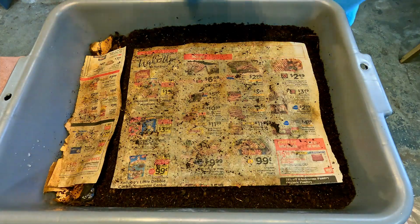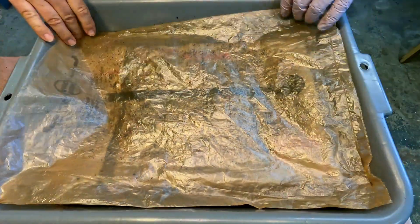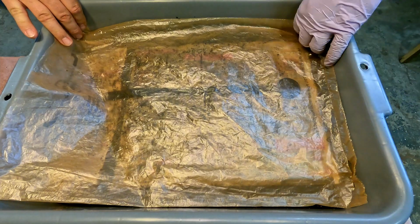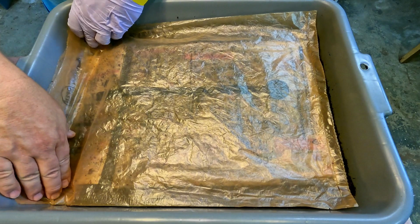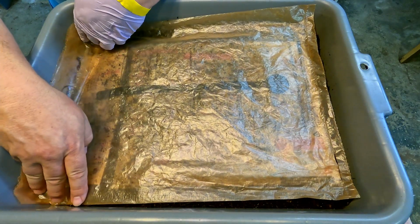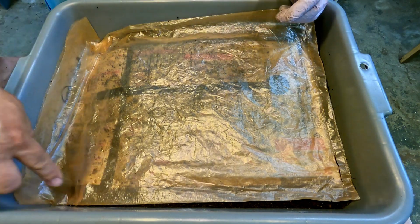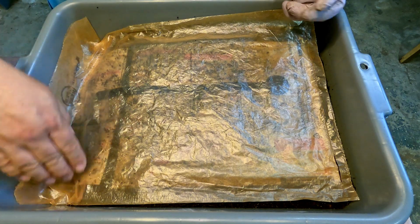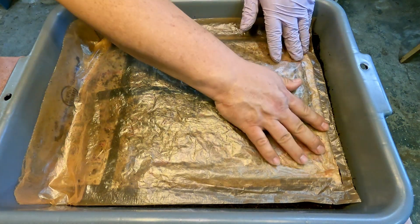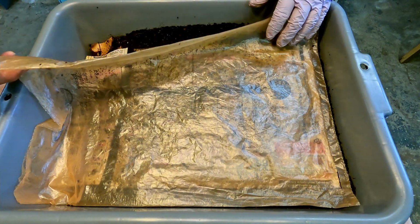So the plastic's going to go back on more or less the way we found it. It may not have been put on very thoroughly, which would have been fine. And I'm not going to worry about putting it on terribly thoroughly, except for on this edge over here, where I definitely want the moisture to remain down in the bin rather than potentially evaporating. I definitely want the moisture that's in here between the dampened cardboard as well as the moisture that's going to come off the frozen foods that we placed in there. I definitely want that stuff to remain nice and damp.